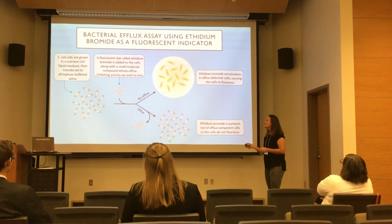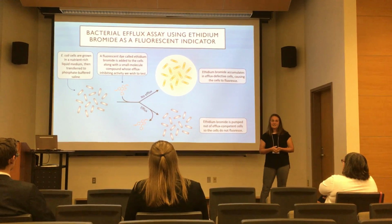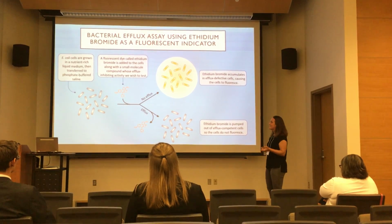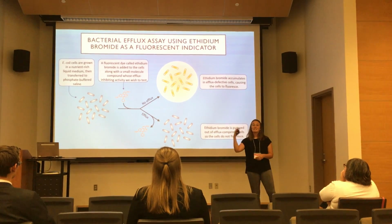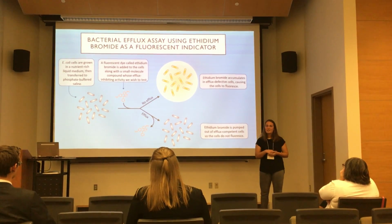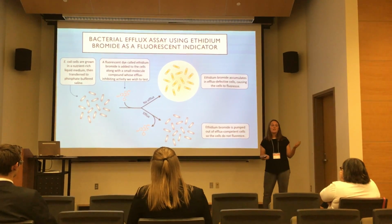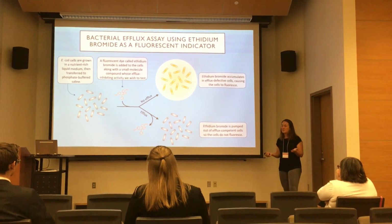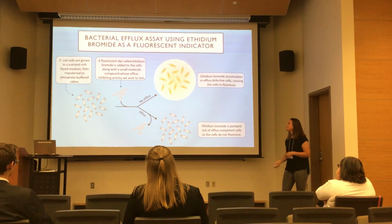So we take E. coli cells, and then we apply our ethidium bromide, which when given the chance to bind to DNA will cause fluorescence. And we put them into a reader that can detect that fluorescence or not. So in a cell where there's no efflux occurring, the extract has successfully inhibited those pumps from working. The ethidium bromide will accumulate inside the cells, bind to the DNA, and will give us a fluorescence indication. In cells where efflux is occurring, those pumps are not being inhibited. There's nothing wrong with it. The extract isn't working. The ethidium bromide doesn't get the chance to accumulate, and we'll see no fluorescence.